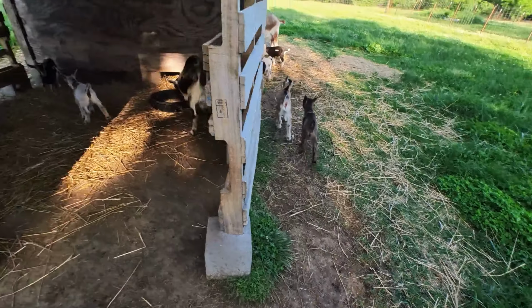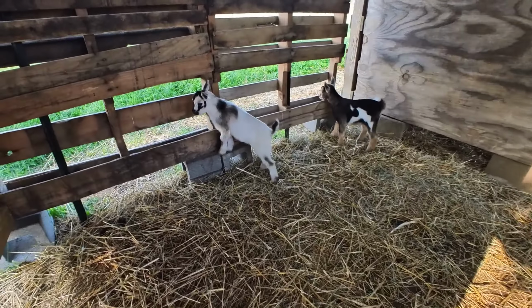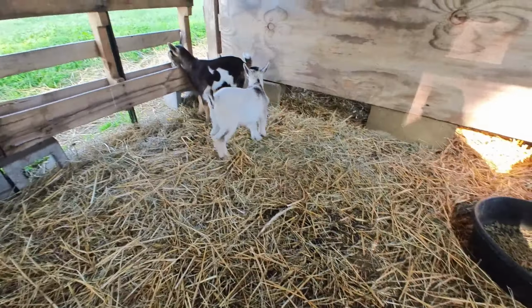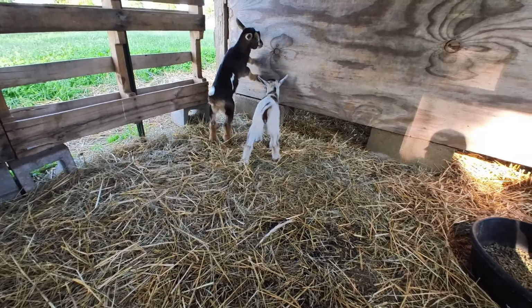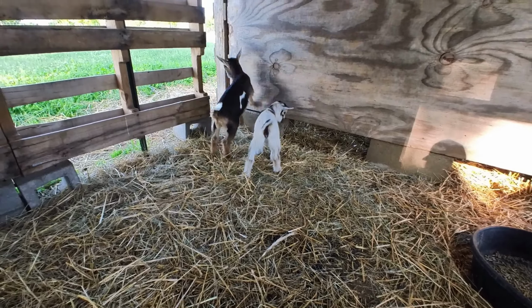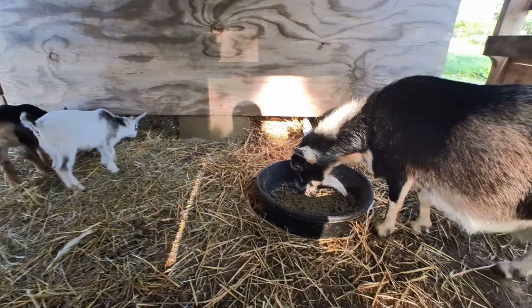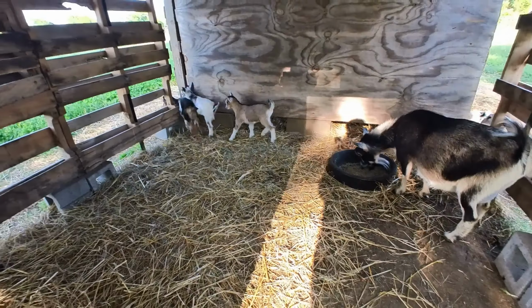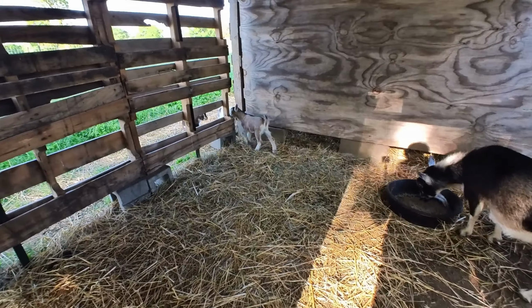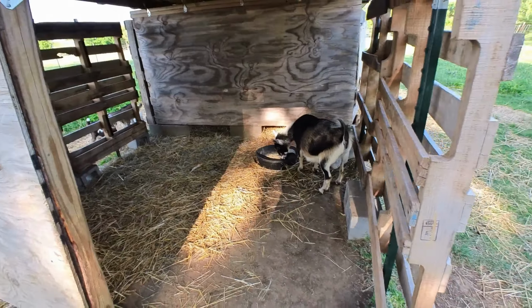All the babies look good. There's Rain. Look at this, she's eating grass. I thought it was clover. It might not be clover, but she's already chewing on some grass. There's that buckling right at the end. The white one's a doe, and the other two are bucklings, the only two bucklings I have. Rain, I want some does.